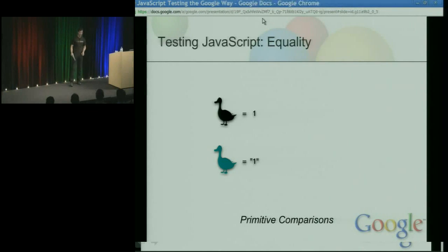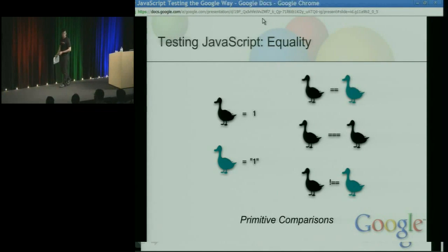Yes, type coercion, because this is true. If you consider the black duck, which is the number 1. Always love the black duck. And then the teal duck, which is, of course, the string of 1, they equal each other. This comes as a slight surprise for many people. However, 2 black ducks can triple equals, or definitively without coercion will equal each other. But 1 black duck will not definitively equal 1 teal duck. Well, this usually catches new programmers off guard.